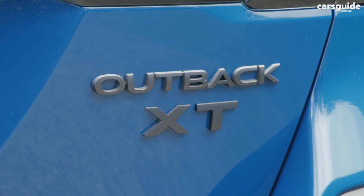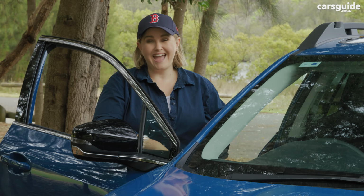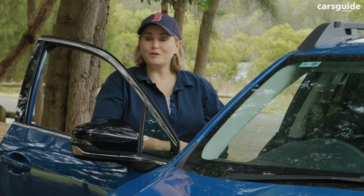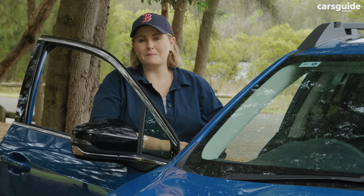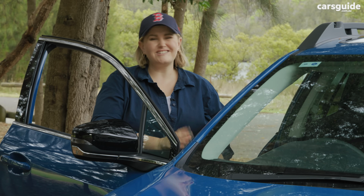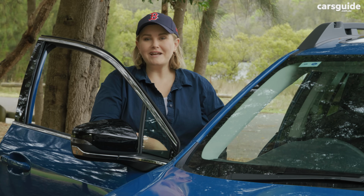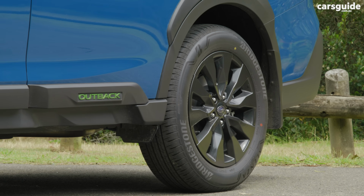The Outback comes with a maximum 5-star ANCAP safety rating from testing done in 2021, has 8 airbags and a really long and robust safety features list, including all of the biggies. But I particularly like that the driver monitoring system has been improved from the previous models. And now, while still sensitive, it doesn't chime at you all the time when you're driving, which is great. But the full safety specs are in my detailed written review at carsguide.com.au if you need more info.